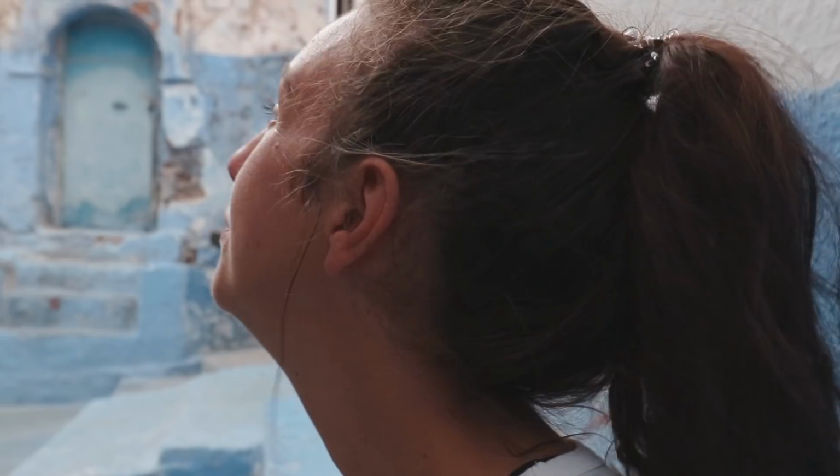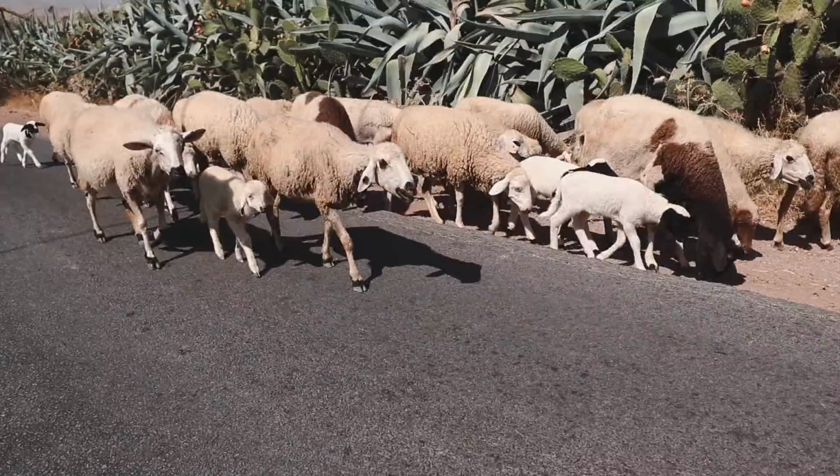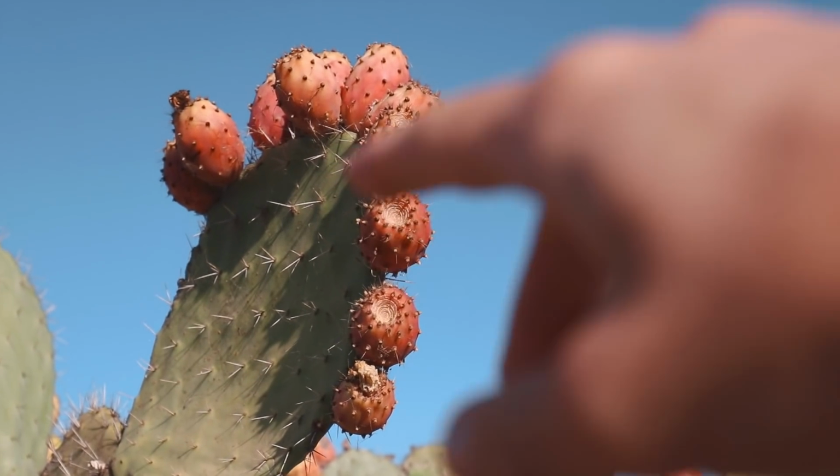Hello. Surprisingly quiet. It is surprisingly quiet, yeah. It's kind of nice. Just up by the roadside. They actually eat these, the red part of them. I'm not sure if it's a fruit or a flower or what.